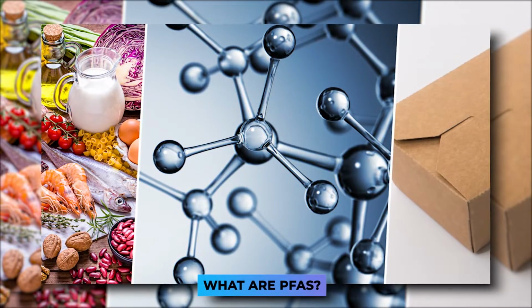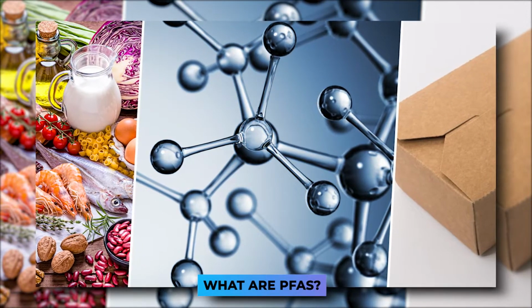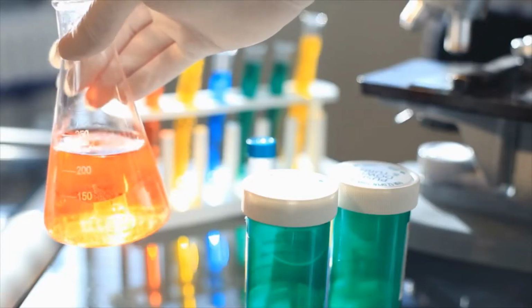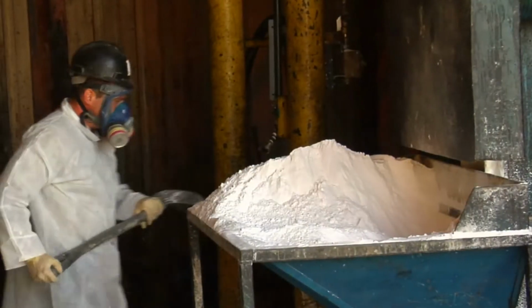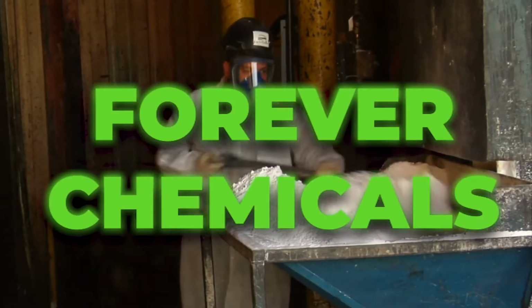First off, what are PFAS? PFAS are widely used, long-lasting chemicals, components in which break down at a staggering rate. They consist of very strong carbon-fluorine bonds, which aren't very easily degradable. They can remain in the environment for almost ever, which is why they're also commonly referred to as forever chemicals.